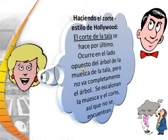The felling cut is made last. It occurs on the opposite side of the tree from the felling notch, but it does not go all the way through the tree. The notch and the cut are staggered so they don't meet.